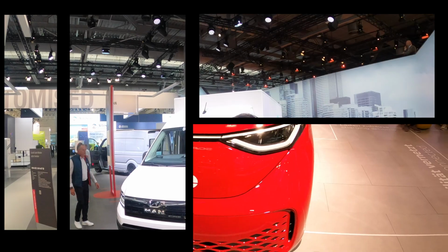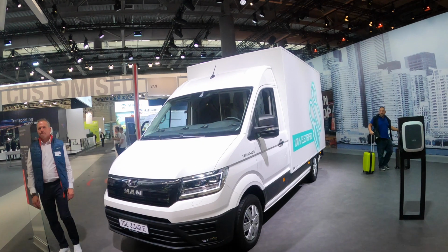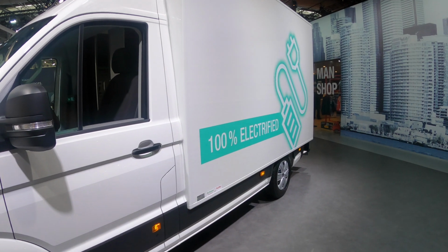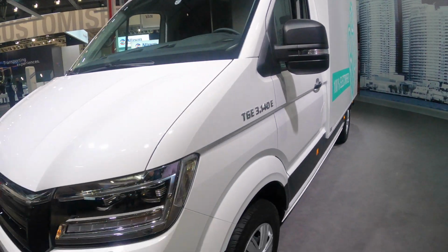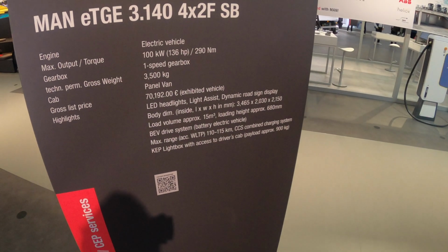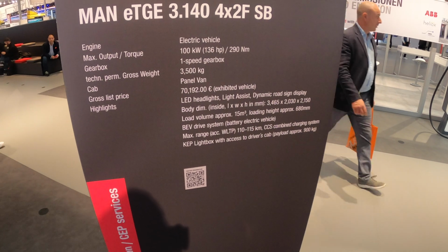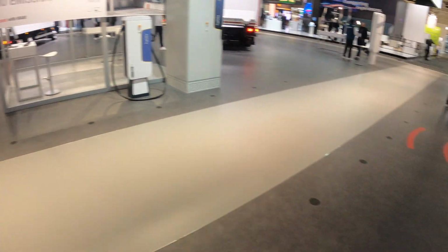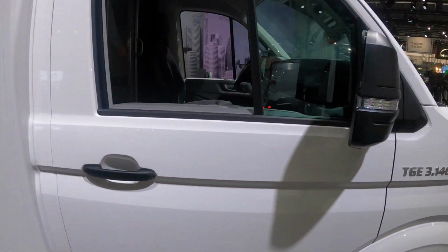ID Buzz Cargo. Here we are on the MAN stand, and you have this TGE 3.140E, 100% electrified, which is great to see. And so you have some information here. 100 kilowatt motor, 3.5 ton van. All that information. I didn't realise that, because the Volkswagen Crafter isn't electric, so it's interesting to see that there's a van here.